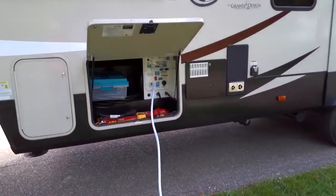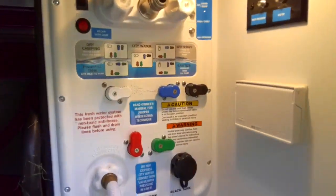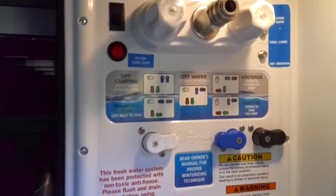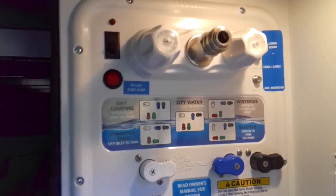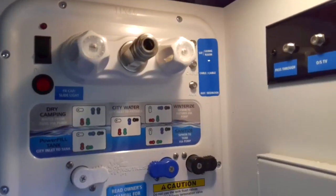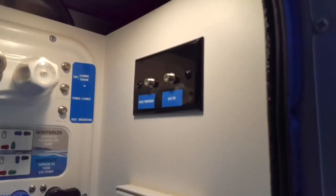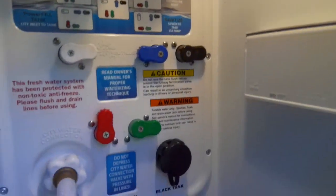But let me give you a little look at the control center there. It gives you some idea of how to hook things up. Of course, that's the outside shower or hose there, and hookups for the TV and the satellite and that kind of thing. And that's storage in there. So that's what we're doing right now.